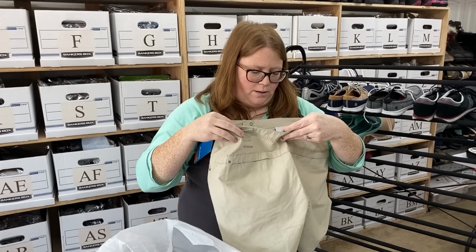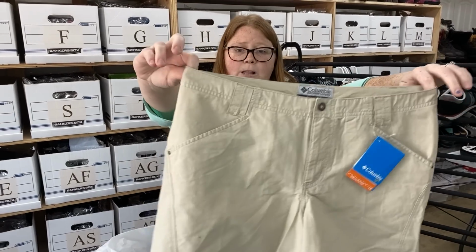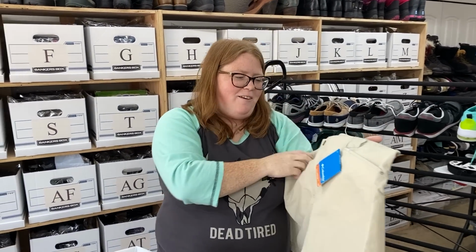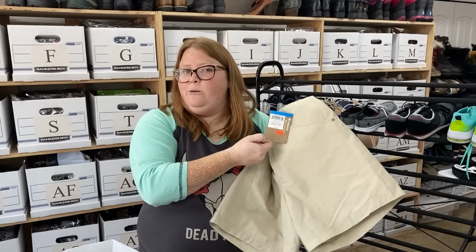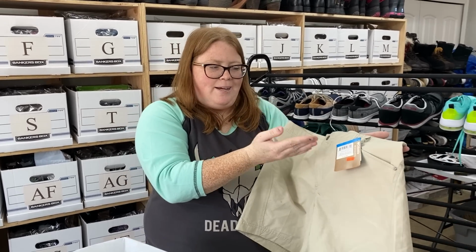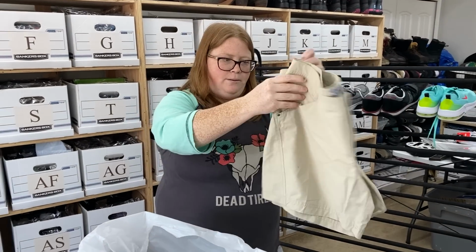All right, these are a women's 10. Columbia PFG shorts. These I will also pull the clearance tag off of. These retailed for $30 and then went on sale for $25, but I can usually get close to retail on these types of things on eBay. So I'm probably gonna price them at $25 plus $4.99 shipping and see what happens.